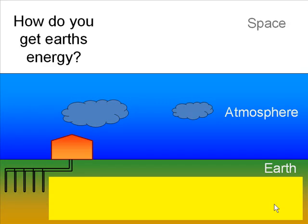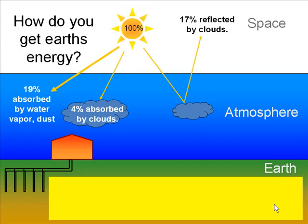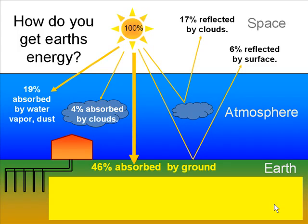How do you get Earth's energy? Well, we get the Earth's energy from the sun. 19% is absorbed by water and vapor and dust. 4% absorbed by clouds, 17% reflected by clouds, and about 6% reflected by the surface. You have about 46% absorbed by the ground.